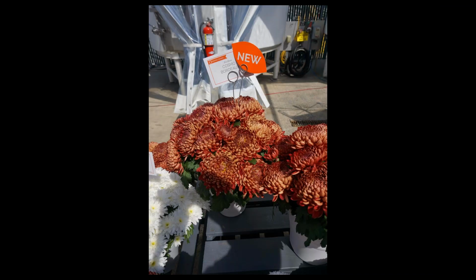Also, they had an amazing number of new pot mum type varieties, and this one caught my eye as a person who remembers when we used to buy real football mums to give to our girlfriends in the fall. Anyway, I guess that may date me a little bit, but I thought this was pretty cool and something that might catch folks' attention.